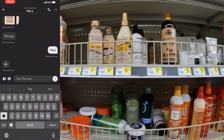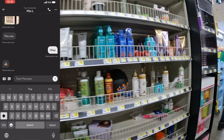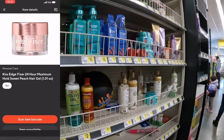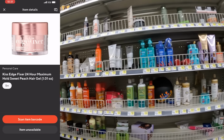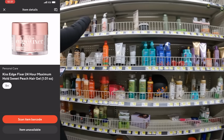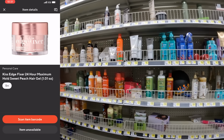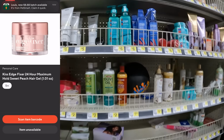Oh, wait, what's all this stuff? Kiss? I mean, Kiss is like nail stuff. That's why I'm very confused. Yeah. Oh, how big is it? It's 1.1 ounce, so tiny. Oh, it's tiny. It looks so much bigger in the picture. Because this is 10 ounces, so it's like, okay, a tiny little thing. All right. Hair gel?